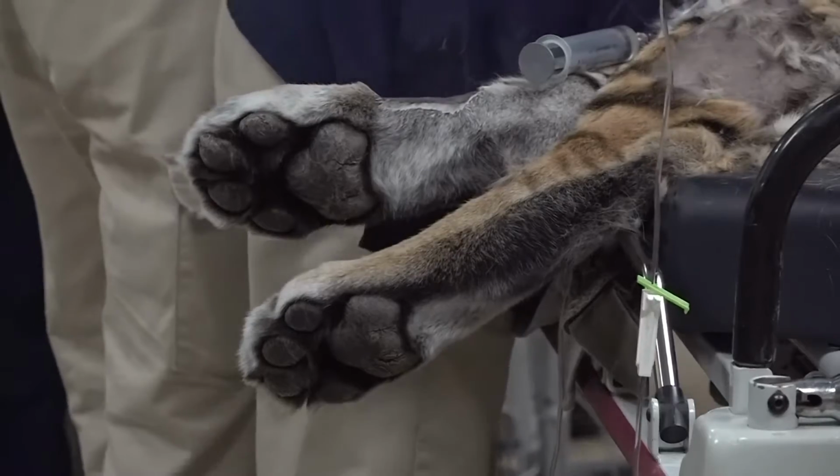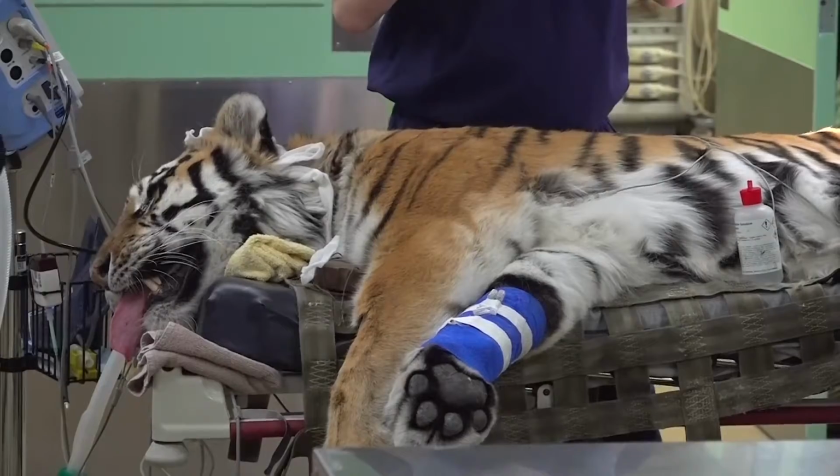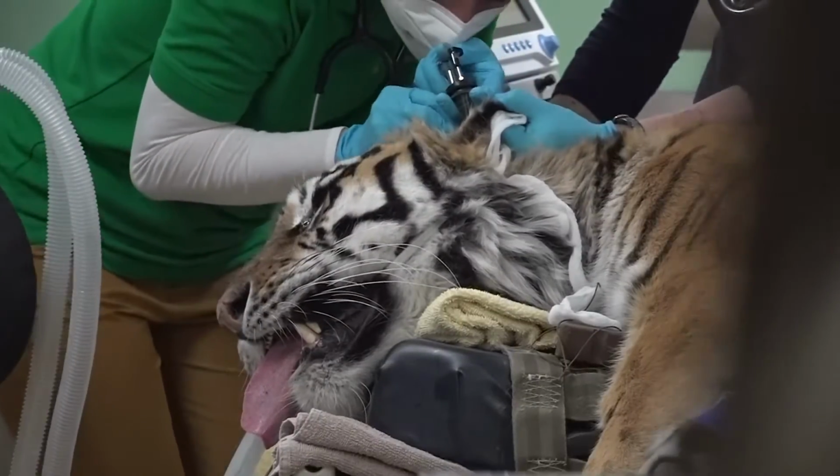Amur tigers are also known as Siberian tigers. Scientists estimate there are only between 500 and 600 of the animals left in the wild.